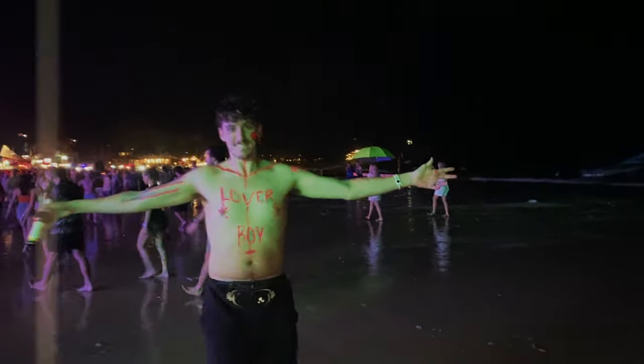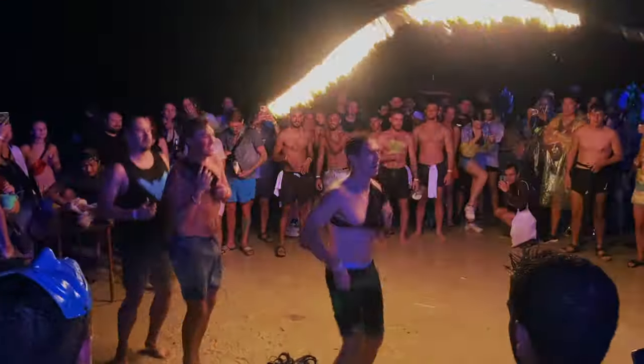The full moon party happens every month on the full moon. It's what Koh Phangan is known for and it's a definite one not to miss.